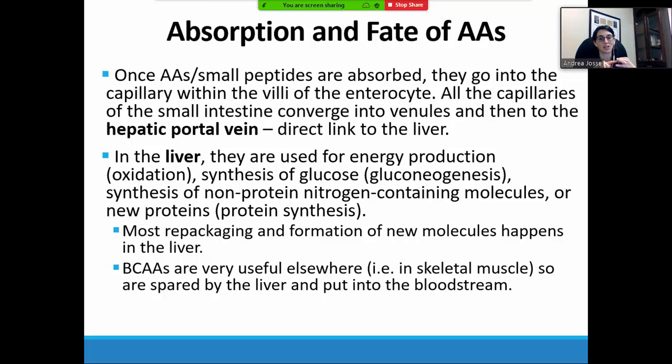You can also synthesize non-protein nitrogen-containing molecules like neurotransmitters and other types of enzymes, and one of their main uses is to synthesize new body proteins. Protein turnover is constantly happening in our body, and the turnover rate is quite high for many of our organs. We also know that protein turnover happens in the muscle, so there are amino acids used for that as well. Our gut has a really high rate of protein turnover, so it's constantly being broken down and remade, and amino acids are used for that as well.